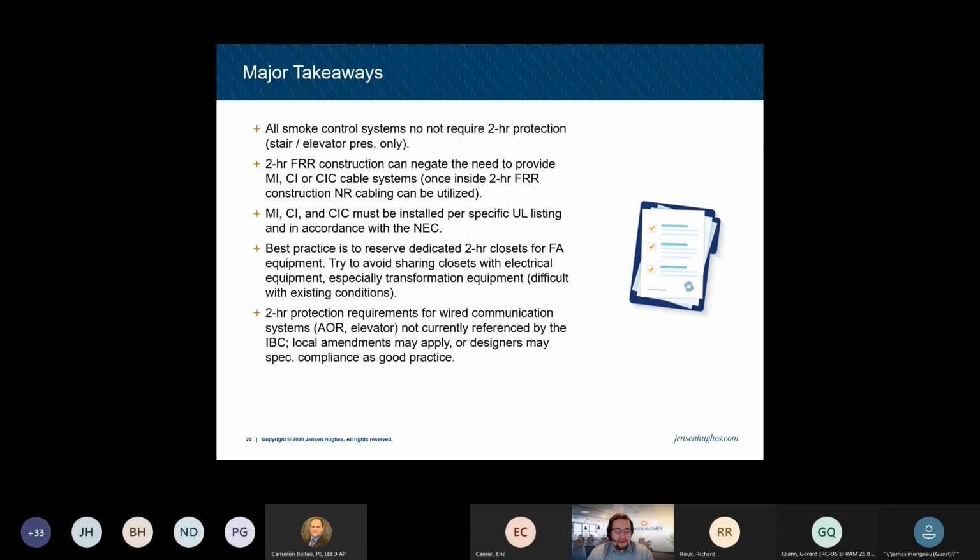MI, CI, talked about before, the specific listing in accordance with the NEC. Our recommendation, as engineers in the industry, and it is tough because real estate on projects is always prime and architects are always trying to squeeze us, is to try to reserve dedicated 2-hour fire closets for fire alarm equipment and avoid sharing those with electrical equipment, especially transformation equipment. While it's difficult to do with existing conditions, you do not need a lot of space for fire alarm equipment. If you put your fire alarm equipment in a 2-hour closet that also has electrical equipment, you've addressed the hazard of a fire outside of that closet impairing that system up until the listing of the 2-hour separation, but you're still putting that fire alarm equipment in a closet that could pose a fire hazard to that equipment, especially transformation equipment.